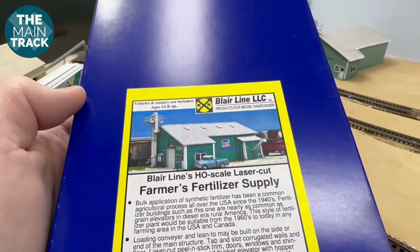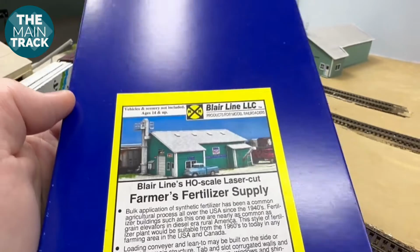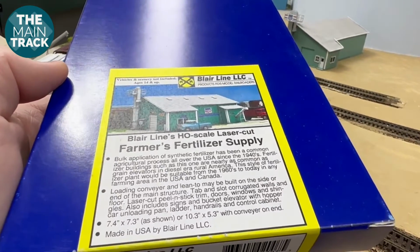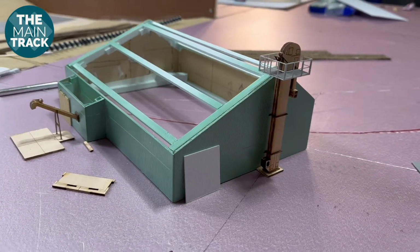Well, the handrails in the kit look good, as you can see on my original structure, but I felt they were a little on the thick side. And so I crafted a new walkway platform and handrails from Tichy Train Group Open Grate Platform and Handrails kit.